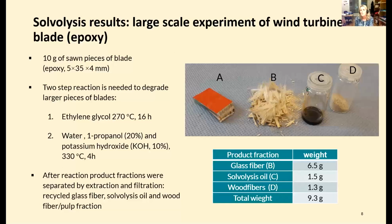You can see the piece of the blade, A, and the B fraction is the glass fibers we get out, and C is the solvolysis oil, and D, that's the wood pulp fraction that we get out from the piece, because in this small piece we had a foam core of balsa wood. So we got 3 product streams, and the yields are approximately 65% of glass fiber, 15% of the oil, and 13% of the wood fibers.